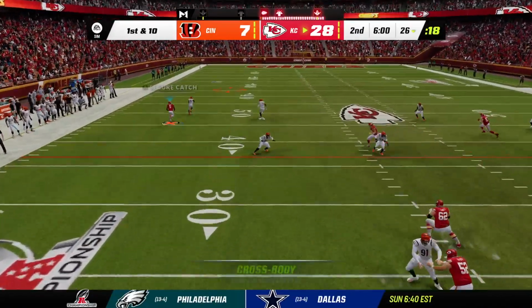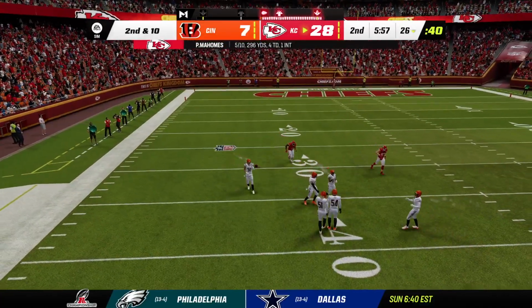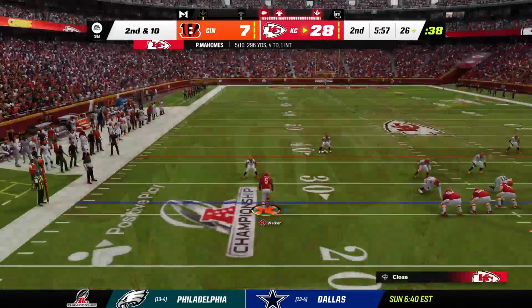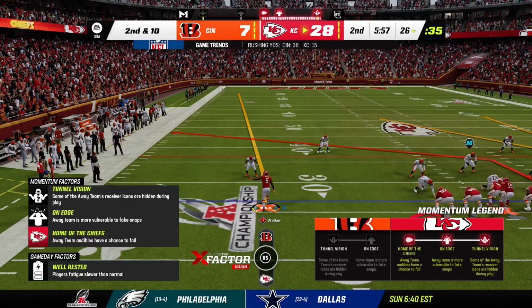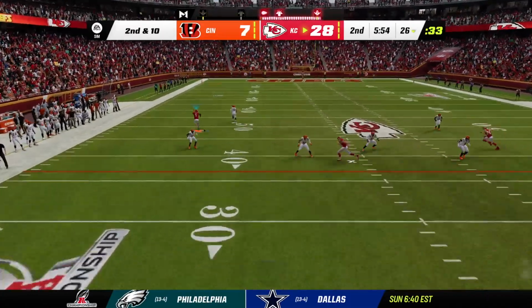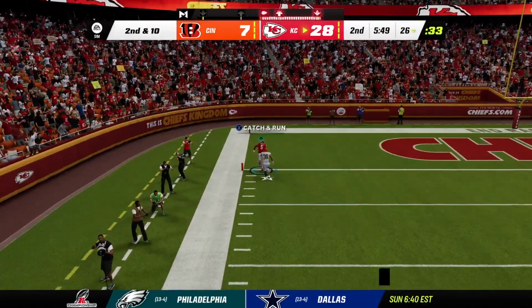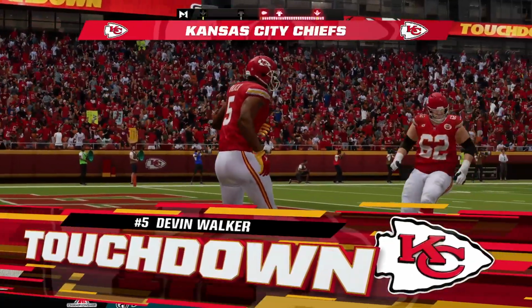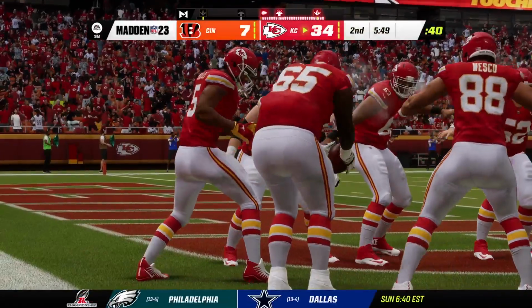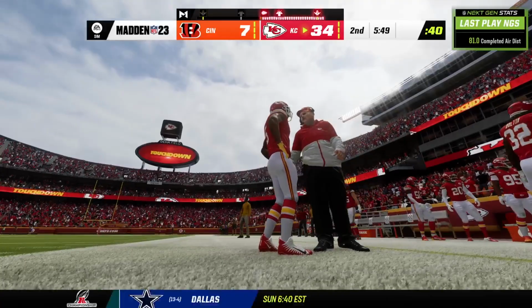Mahomes now on first down. Going deep for Walker. And he bats it away, and it falls down incomplete. So now second and 10 after the incompletion on first down. They'll set up to throw. Going deep for Walker. 4 yards. And the Chiefs continue to pull away here this first half. And that touchdown reception is the fifth for him in this game.